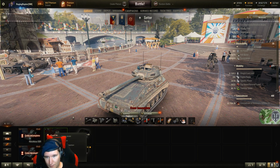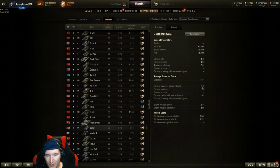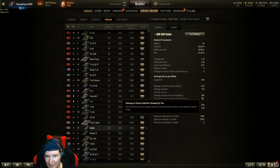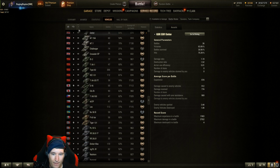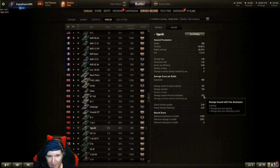So, lastly, have a quick look at our statistics. 36 games, 64% win rate, and 900 damage on average, and 969 damage spotted on average. This is pretty decent. It's actually not that bad, to be honest. It's actually, again, it's decent. But then again, this tank I am worse at, and you can see we have roughly the same amount of assistance damage, but we did less damage. The WZ, I didn't play it for long, is also worse.